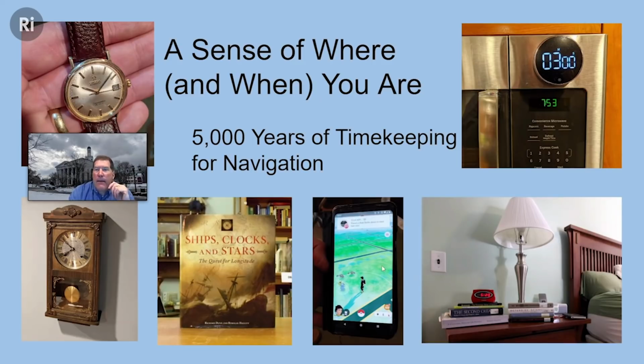So now I have on this title slide pictures of a whole bunch of clocks that I have around the house, and this ranges from a wristwatch here, the digital clock in our bedroom, a clock in the microwave, and here's my smartphone with a silly little augmented reality game going on it. But the thing that most of us probably think of first when you think about a clock is something like down here on the lower left, a mechanical pendulum clock.